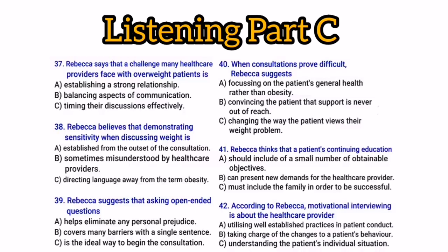My name's Rebecca Hudson, and I'm a clinical dietitian working here in the hospital. Today I'll be presenting what some consider a very challenging topic, raising the issue of weight loss and obesity with patients. A person's weight is a complex and sensitive issue. Many factors are at play, like concerns about being judged, feelings of embarrassment, or even failure. As a dietitian, I see this on a daily basis.